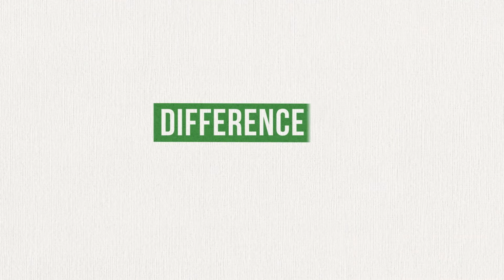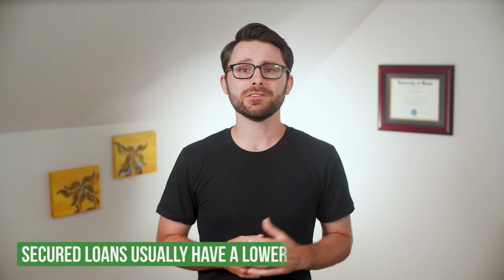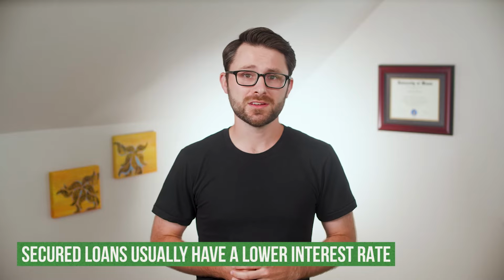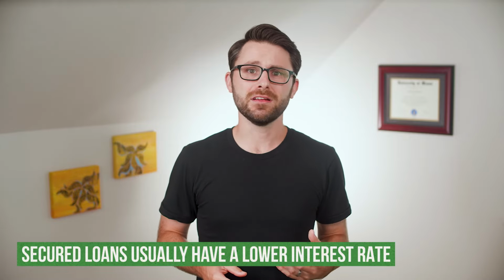The second difference I'd like to highlight between secured and unsecured loans is the interest rate. Secured loans tend to have a lower interest rate than unsecured loans. This is because secured loans have that collateral attached to the deal, making them inherently less risky for lenders. After all, as I mentioned a minute ago, if you don't pay, they can just take your stuff and sell it in order to get their money back.